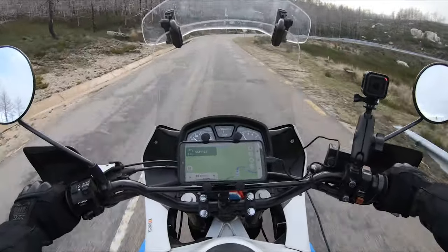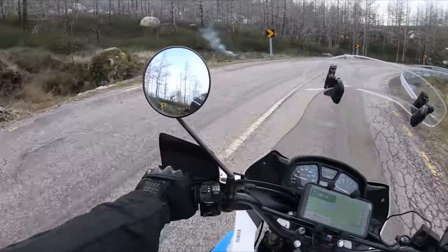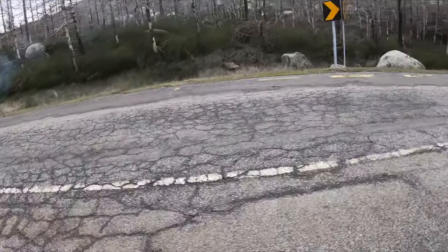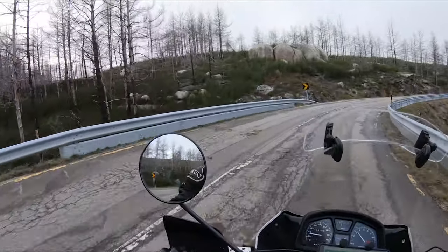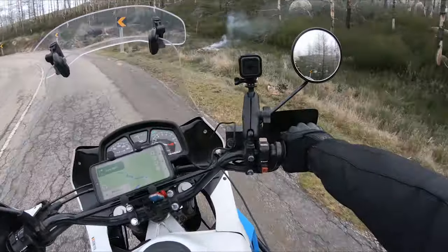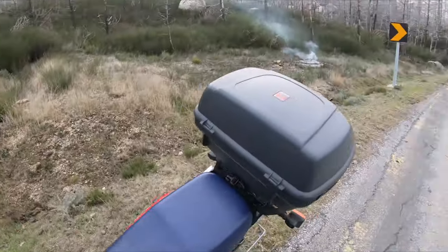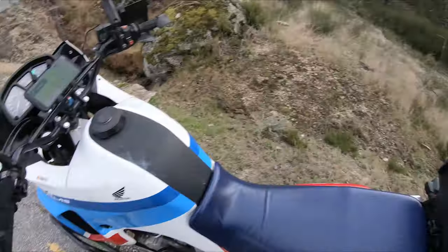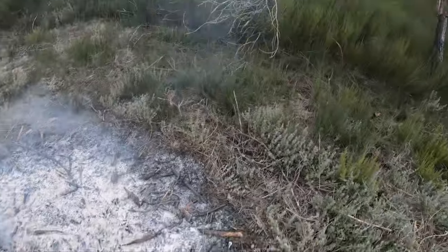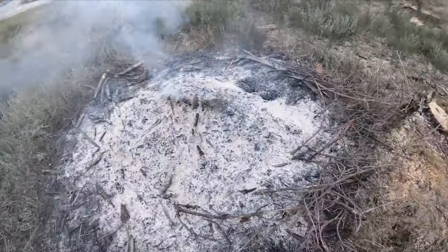What's that? Who's burning what? Someone has made a fire. That's normal, right? See all the trees here burned. Looks like someone made this. I know it takes a lot for a fire to go. Oh, it makes me a bit paranoid. I think someone's been making this, but it looks all under control, but Portugal burns like crazy, man.